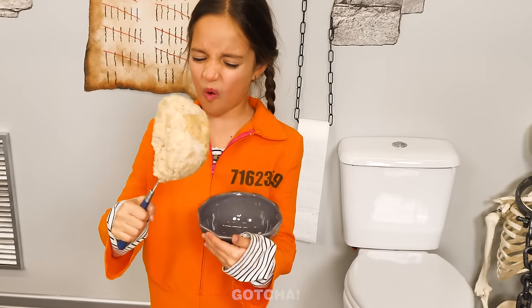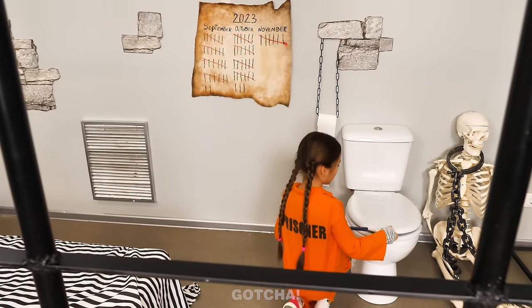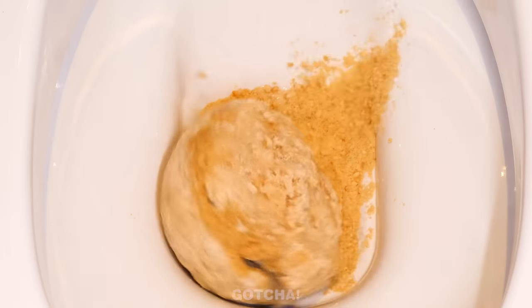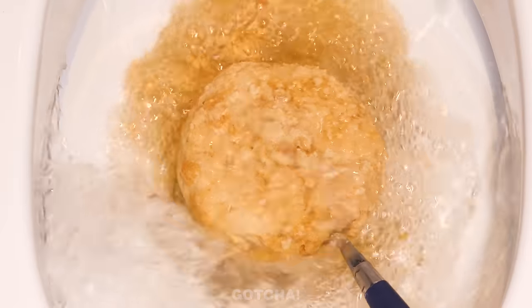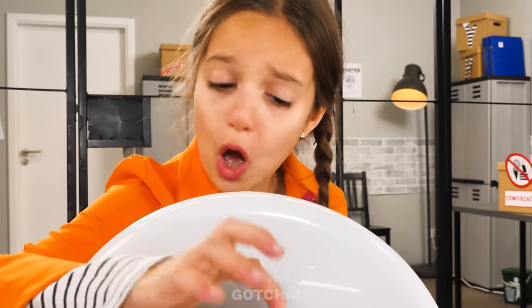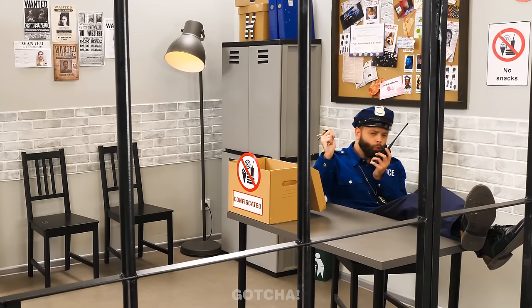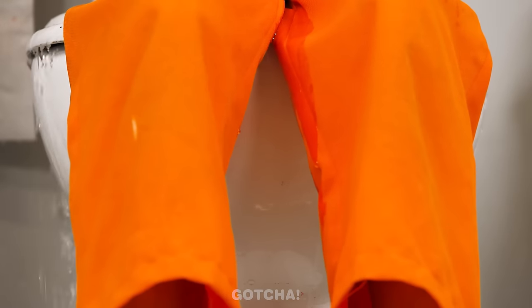Ew, I can't eat this porridge. This is hard like a rock. I better flush it down the toilet. This is not the food I want. Gross. Okay, bye-bye, ugly porridge. Huh? Oh no, it won't flush down. The cop is gonna catch me. Come on, come on. I clogged the toilet. The cop is coming. I'll just sit down and pretend nothing's wrong.